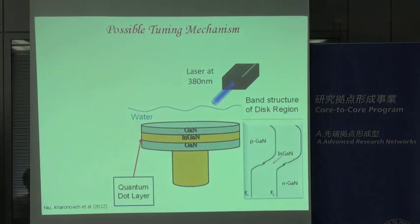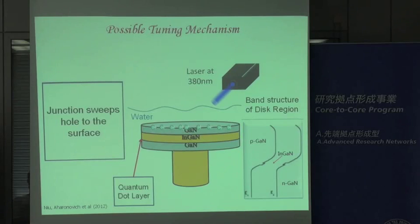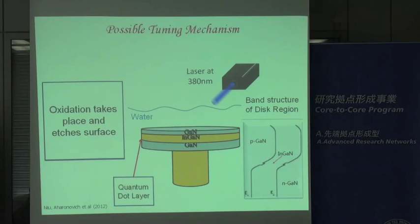So we thought about the mechanism. And the mechanism goes as follows. We put the microdisk in water. We shine a laser at 380 nanometers. It will generate electron hole pairs in the InGaN layer. And because of the internal electric field, they will be swept to the surface. And because we are in water, we somehow etch away the top surface. And because you change the dimensions of your disk, you change the refractive index, and therefore you change the mode position. We repeated this in some non-polar medium, and it didn't work as obviously.